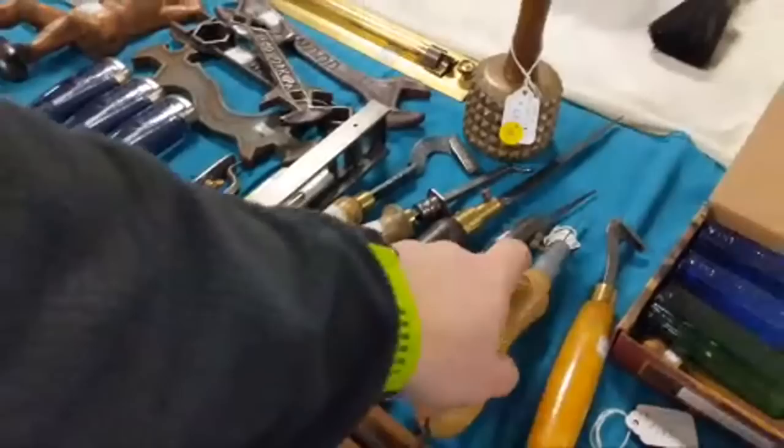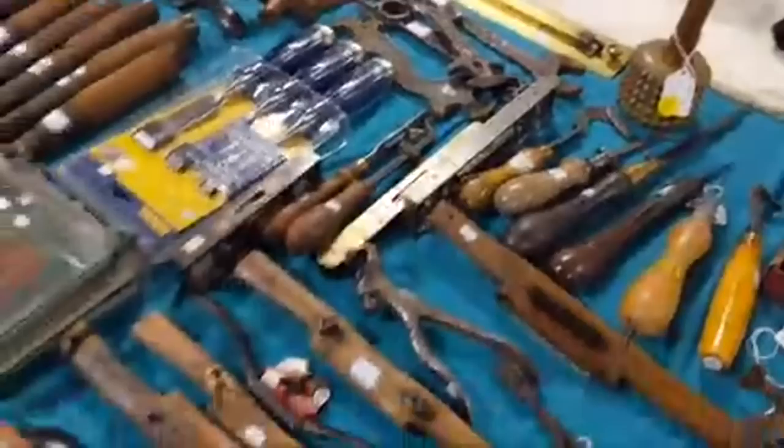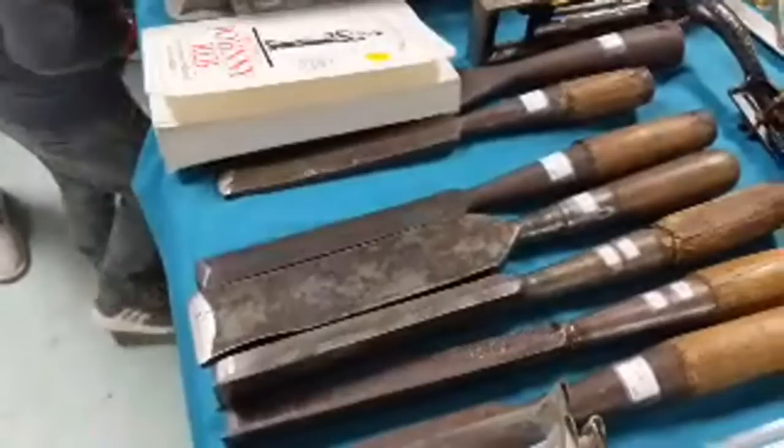Some keyhole saws. These are fun because the blade actually goes all the way through, so you can extend the blade just as much as you need. Spokeshaves. Chisels. Oh, check out these. Some corner chisels. Yeah, at what point is a chisel and a slick a slick? Because that one's almost slickish, but almost chiselish.